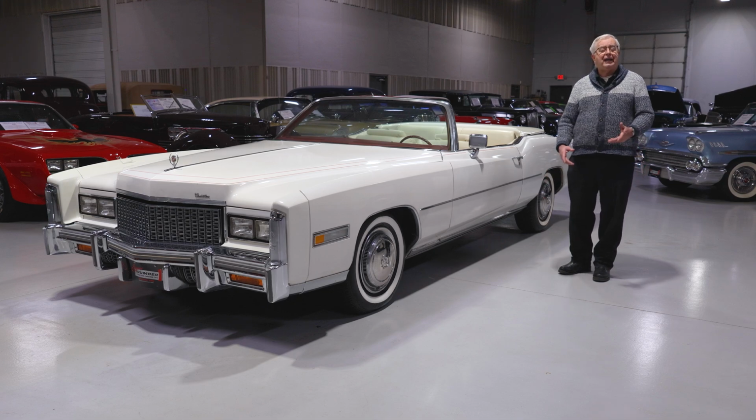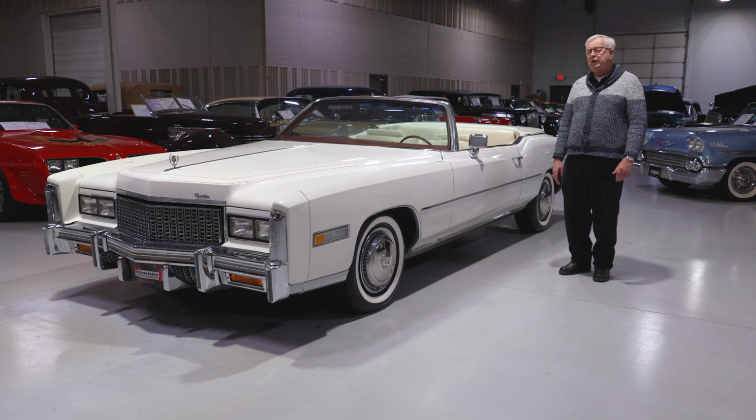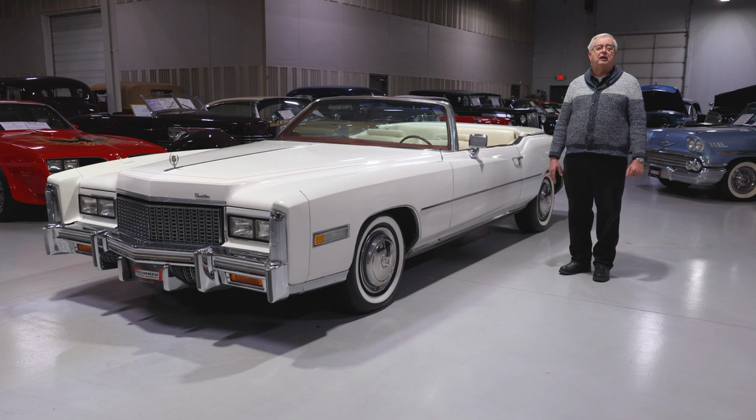Now, you can say, well, I can't get it financed. I don't know. Where do you go to get that done? Well, we have several sources for doing that as well. We can lead you on to those kind of connections. And so if you're looking for financing and they know what collector cars are, we can help you with that as well.